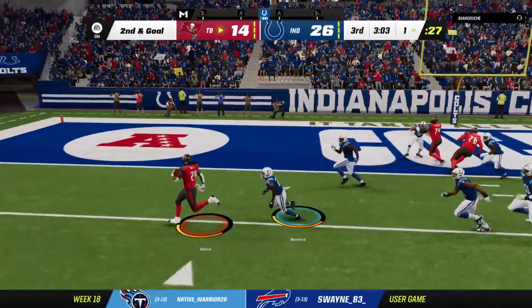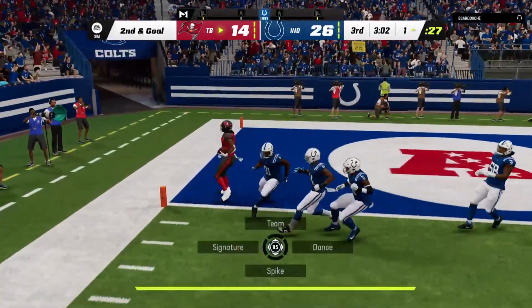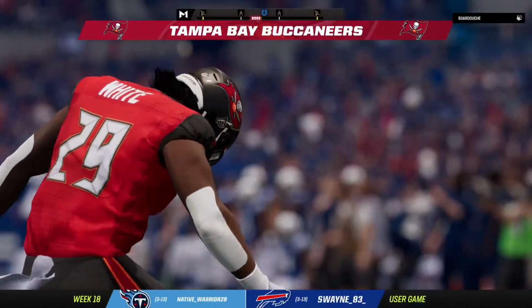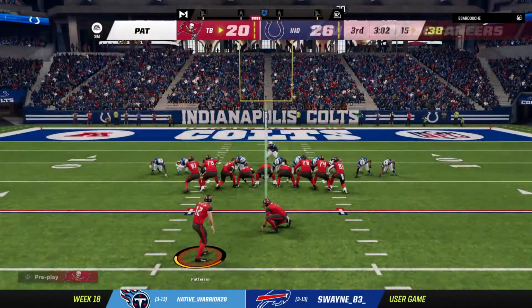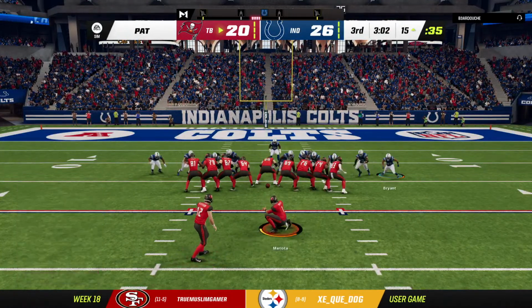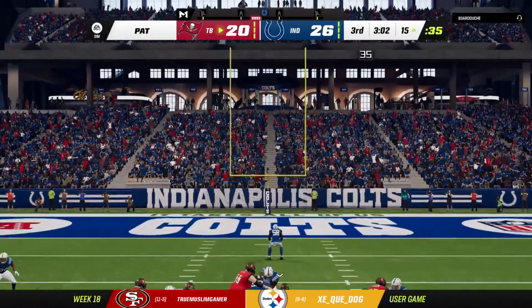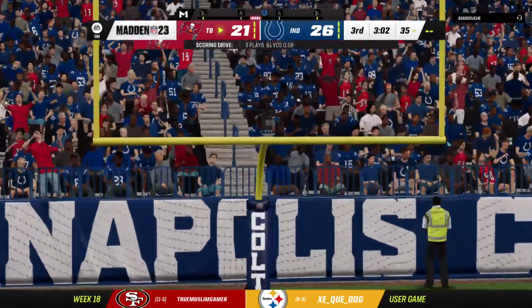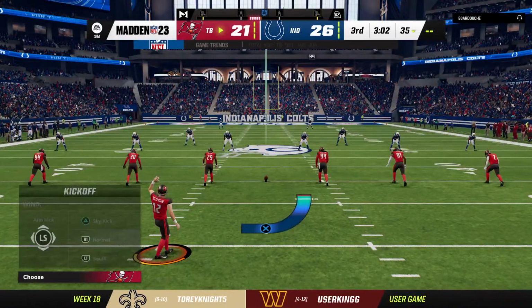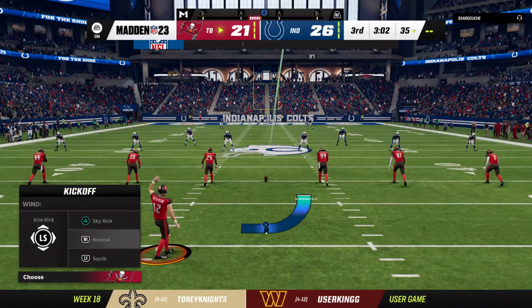Again, this is White. And he's into the end zone. Touchdown, Buccaneers. Rashad White. That's his 19th rushing touchdown of the year. And the Bucs take the interception on defense and convert it into 6 points. Extra point by Patterson, up and good. And this is back to a 5-point game.